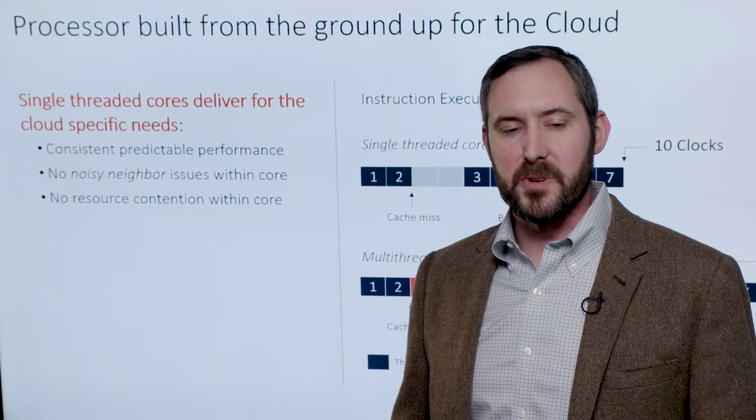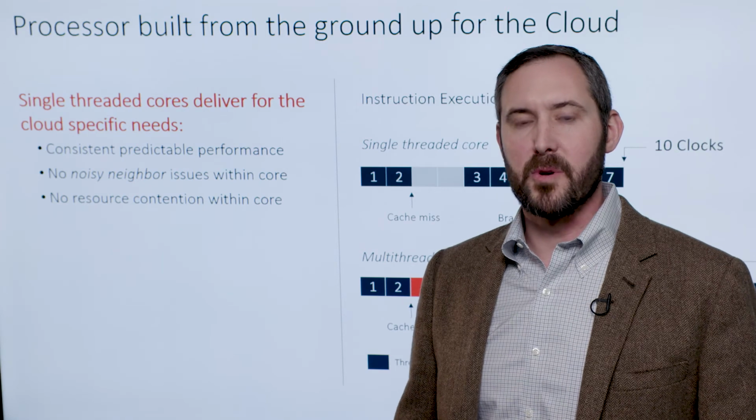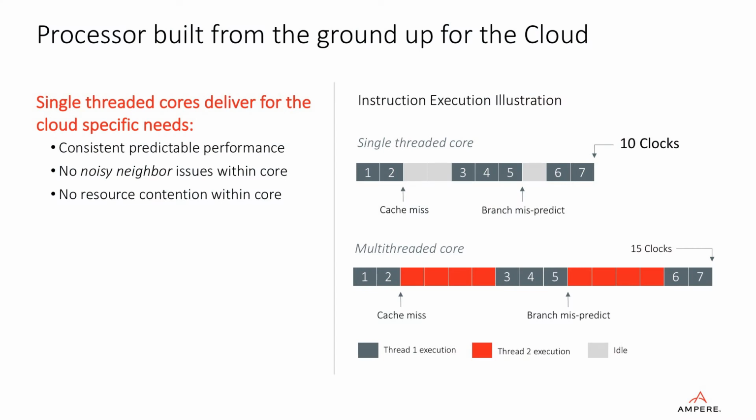In addition to the resource isolation that single-threaded cores provide, single-threaded cores also provide more consistent execution of instructions. In the case of a multi-threaded core, 2 threads are executing at any given time. These threads typically belong to 2 different users on a single system.